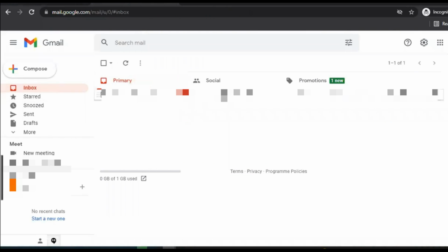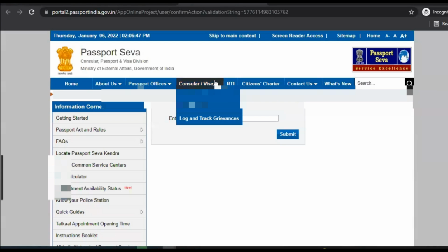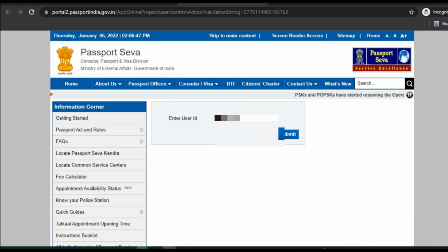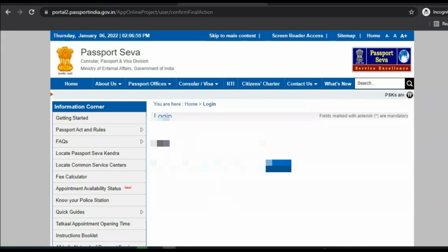The next step is I'm just going to my email and I am clicking on the link to activate. It's going to ask me my user ID again. So I'm giving my user ID and your account has been successfully activated. Now click here to login. So login again, I'm going to give the same user ID.